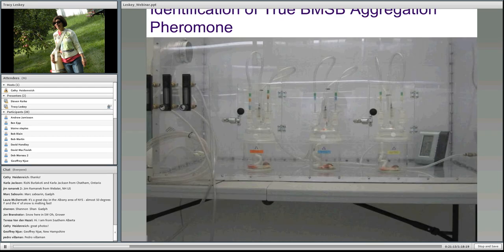We also are trying to identify the true pheromone. These are headspace collection chambers that allow us to identify the headspace volatiles being released by, in this case, adult male bugs. And so we hope, in collaboration with Dr. Aijin Zhang, who's leading this part of the project, we'll have a better attractant that we can use with our traps to really lure these insects in. So that's another piece of this puzzle.